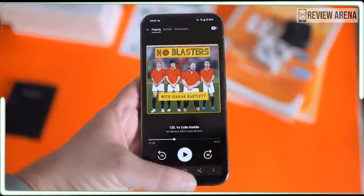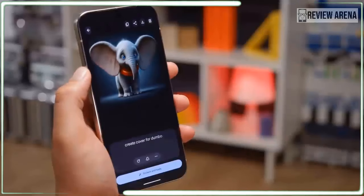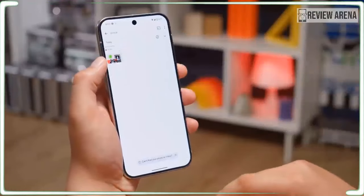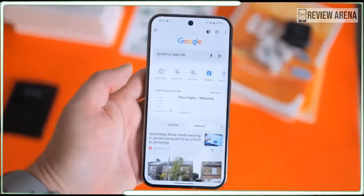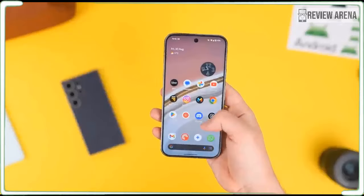A Pixel in iPhone clothing, that's the shorthand I keep coming back to for the newer Pixel 9 series design language. The size and feel of the XL's new squared aluminum frame immediately reminds me of Apple's current iPhone 15 Plus and iPhone 15 Pro Max. In the hand, does that polished metal attract fingerprints? Absolutely, but not anywhere near as badly as expected.